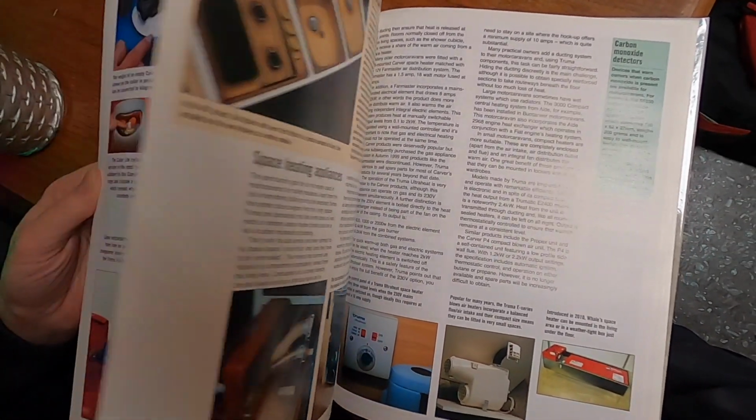And how much was that? That was sort of £20 as well, wasn't it? We always seem to find the things that are £20. That's the theme of the video. It is. Right, so that's the manual, yes.